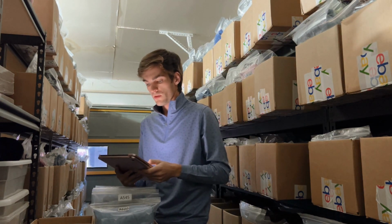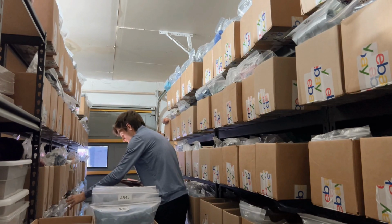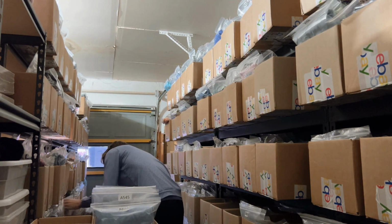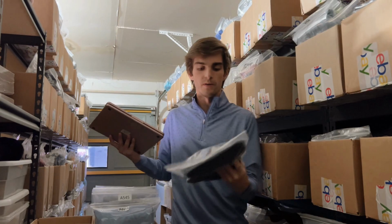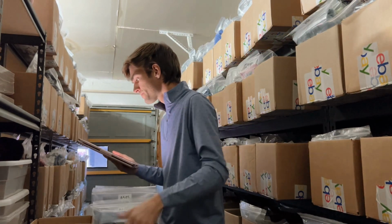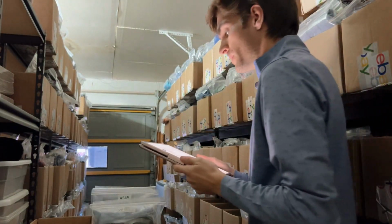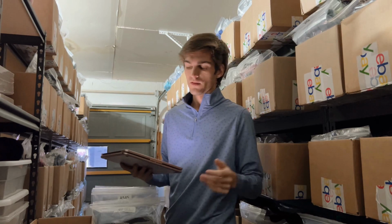So next one is a Patagonia quarter zip. This one sat for a while. And the reason why this one sat for a while is because it had a logo on the front. We probably only paid a couple bucks for this Patagonia. It's just a solid, I think a solid black Patagonia. And it had a company logo on the front. So it just took a while to sell and didn't sell for a whole lot of money. 16 bucks plus shipping. But still, a couple bucks into 16, we can't complain about that. The only complaint is that it took like 6 months to sell.